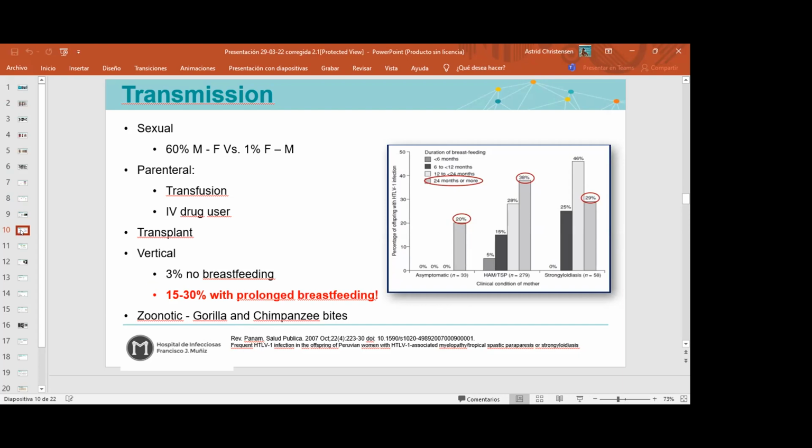Another route is parenteral transmission by transfusion and between IV drug users. Other ways are transplant and zoonotic transmission, and for me the most important is vertical transmission, because we have high evidence: between 15 and 30% transmission with prolonged breastfeeding, and only 3% without breastfeeding. We can see in the graphic that the duration of breastfeeding is a key factor in the transmission of the virus. It's related to transmission through infected cells, which is more important than the free viral particles in plasma.